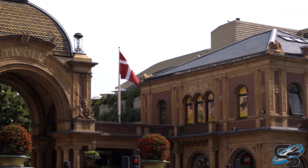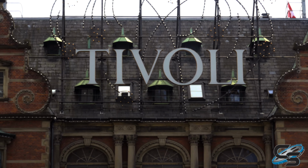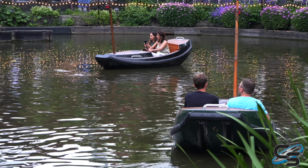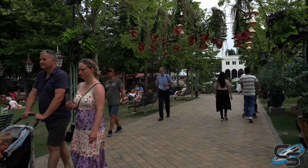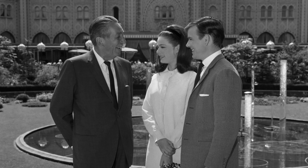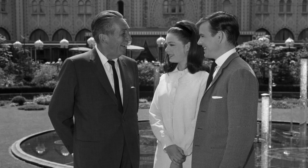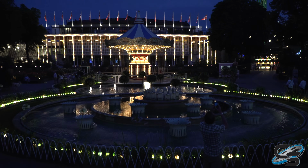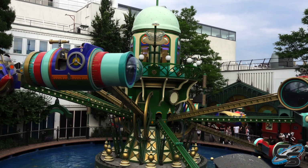You can find it right in the heart of Copenhagen, and it's got this very classic, old-timey feel. The best way I would describe this park is what happens when a botanical garden meets a theme park. Famously, this is one of those places that Walt Disney visited when he was coming up with inspiration for the original Disneyland. He loved the atmosphere of Tivoli Gardens, so it just shows what kind of an impact this place has had.